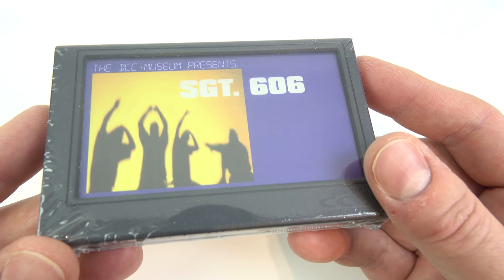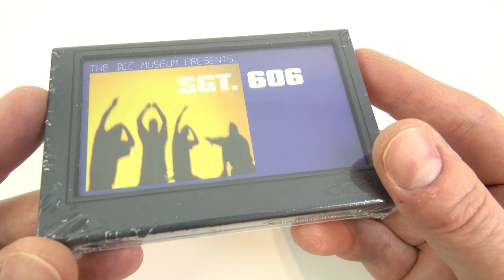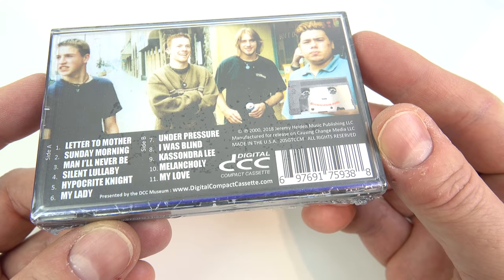I'll start off with the digital compact cassette. Now, this has been put together by the DCC Museum, who you may be aware last year also issued the first new DCC release in 21 years. This was sent to me back in June, but I've been waiting for the right opportunity to show it in a video. Now, they do an outstanding job with these. It's like stepping back in time to the 1990s when you take the shrink wrap off one.